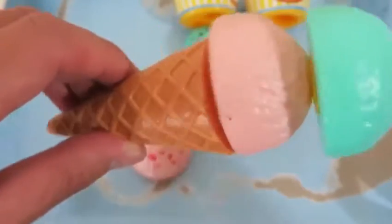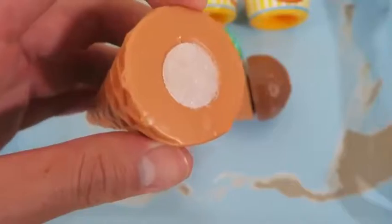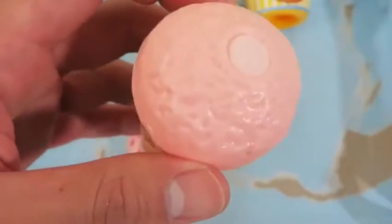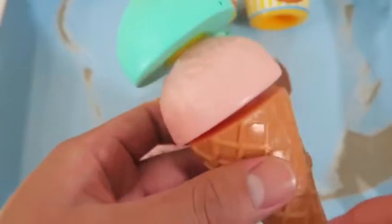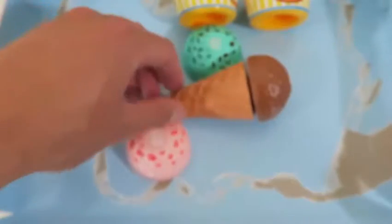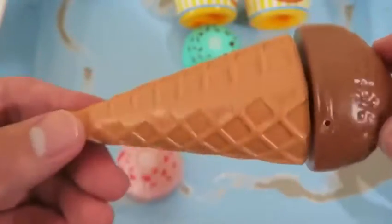Here's a double scooped ice cream cone, we got a mint ice cream and a strawberry ice cream. It's really easy to put on too. Pretty simple, right? We get another ice cream cone, and this one has chocolate flavor on it.